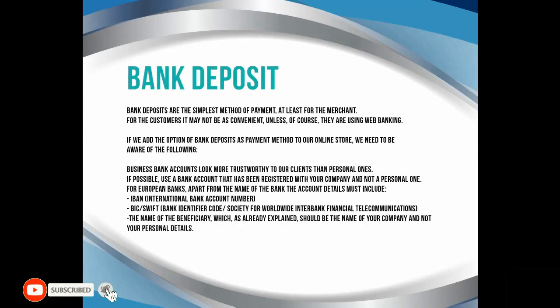Bank deposits are the simplest method of payment, at least for the merchant. For the customers, it may not be as convenient, unless of course they are using web banking. If we add the option of bank deposits as a payment method for our online store, we need to be aware of the following. Business bank accounts look more trustworthy to our clients than personal ones. If possible, use a bank account that has been registered with your company and not a personal one.